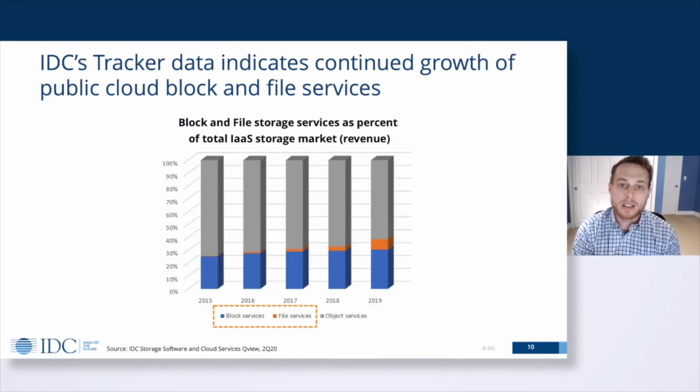And finally, the last data point is from IDC's Public Cloud Services Tracker data. So what we're looking at here is services revenue. So this is the revenue that AWS, Azure are earning on their storage services. And this is a share of object, file, and block of that total revenue per year out over the past 5 years. So what I really want to draw your attention to is, object makes up the majority of the market, but the blue and orange segments, looking at how that share has expanded over time is the key indicator here.